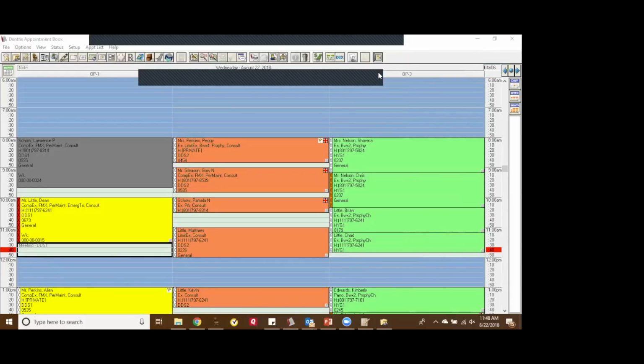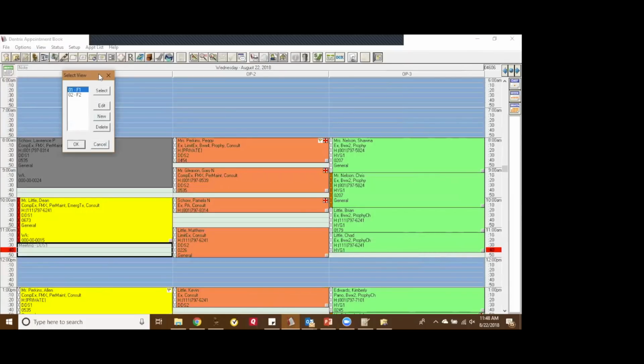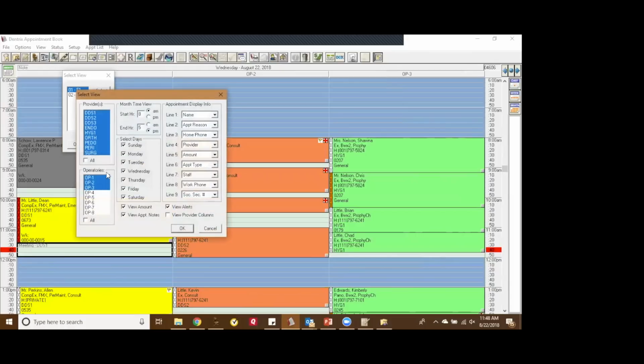Yes. So when you go to your view right here, remember I said if you have more than 10 columns, you probably want to filter down your view. So you can select, like I've only selected operatories 1 through 3, so I only see 3 operatories instead of all 8. You could also then select your active providers up here in the upper left corner.